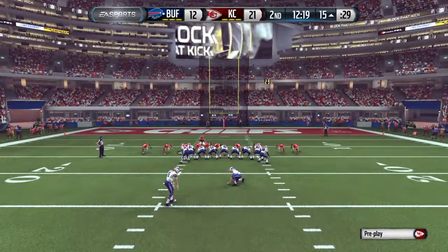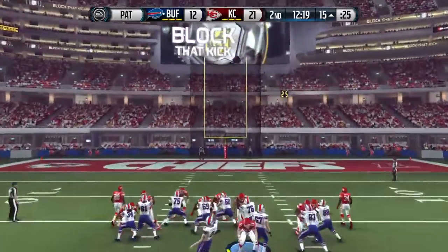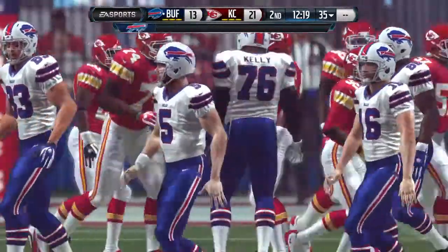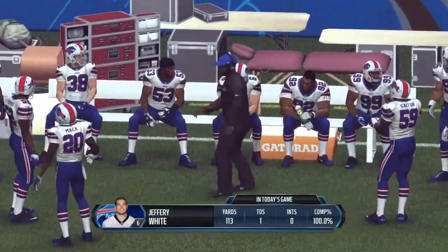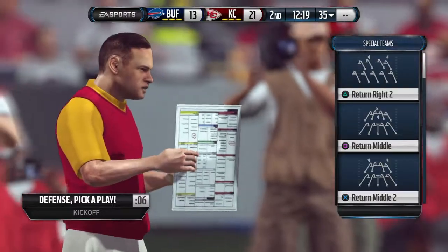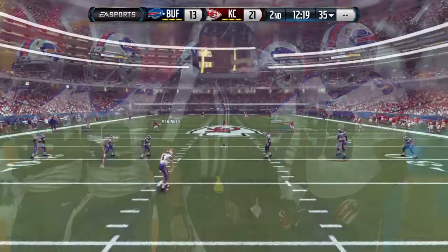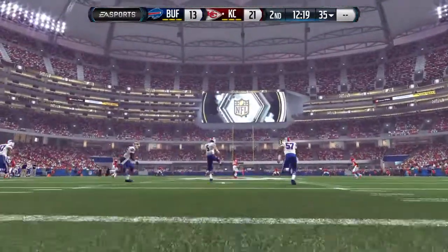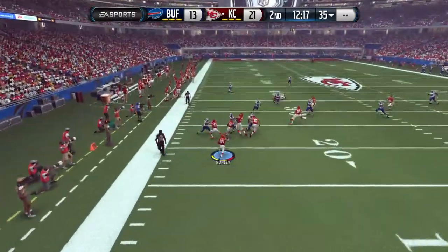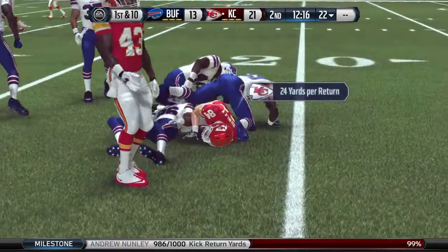The Bills getting set now for the extra point. The point after is good. The Chiefs now only up a single possession. The gap's been closed in this one. Scores 21-13. The Chiefs are anxious to return the kickoff. And he's tackled just past the 20. We'll mark it at the 22-yard line.